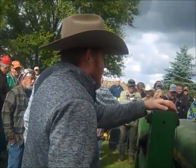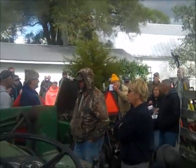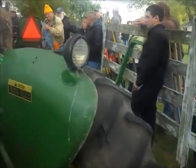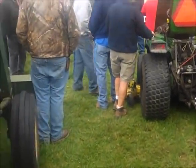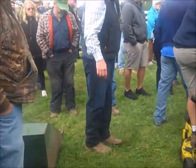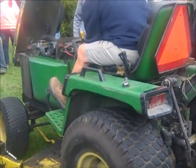All in and all done. Sold it, $9,500, number 39. This 755 and that 680, whoever buys those, there's books for them in the auction trailer. Go ahead, Marianne. And the roll bar goes with the 755. The roll bar goes with the tractor.